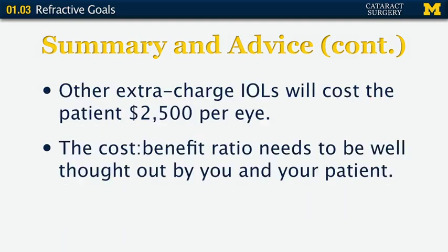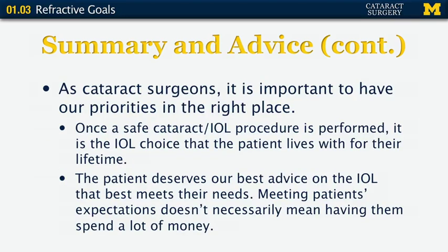We also want to remember that other extra charge lenses, the multifocal lenses and the crystalens, can cost our patients $2,500 per eye or more. We have to think about the cost-benefit ratio, and we need to think this out very well ourselves and with our patient. Many patients want the best, and they want the best for themselves and for their family, and they may think that paying a lot of money for an intraocular lens is the best choice, but it may not be.